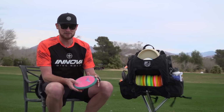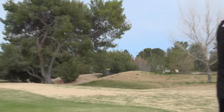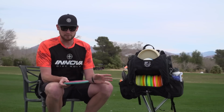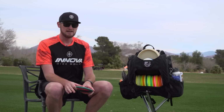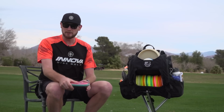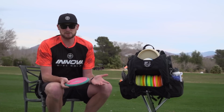I never thought that I'd be throwing a Nova, but when I started throwing this thing around, I couldn't believe the shots that this thing was producing. The shape that this thing flies is just incredible. There's nothing else like it in terms of putters. You put it on a hyzer line, and it holds that hyzer line, and you can throw it hard. You throw it flat, and it goes straight, and you put a little bit of anhyzer on it, it doesn't duck down and roll. It holds the anhyzer, and it's a special disc.